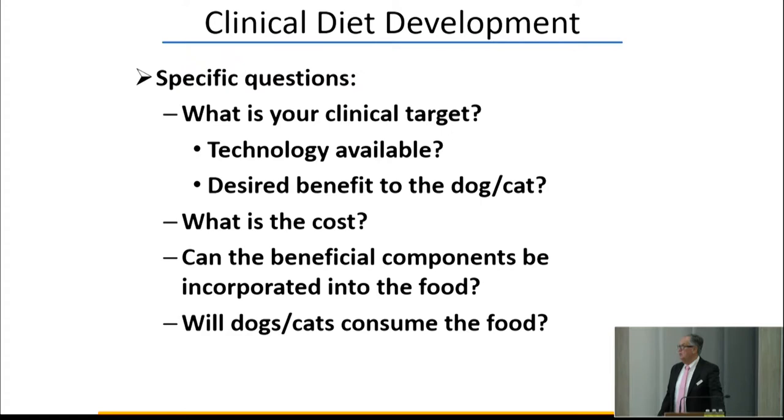And so, can we make a supplement or can we make some kind of a drink that would provide something good in the way of improving the clinical nutrition platform of the dog? And then, will cats or dogs consume the food once it's in there? That palatability issue we always go back to, because if they don't eat the food, then there's no hope that the food is going to do them any benefit, their health any benefit.